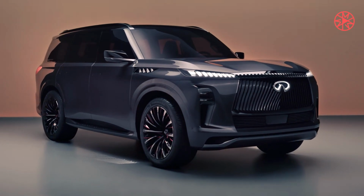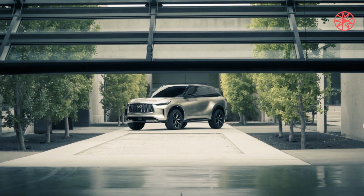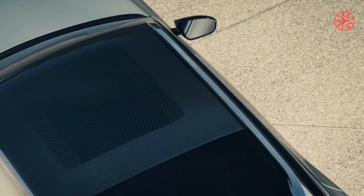After firing up the engine, you turn on the massaging seats, slide the slick console shifter into gear, and accelerate up to speed, only to discover the lone liability in Infiniti's otherwise agreeable bestseller.